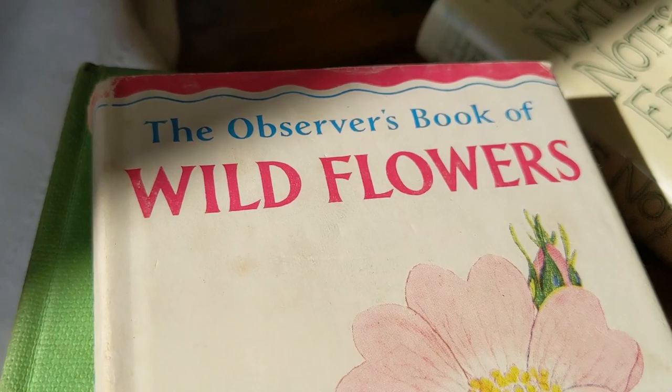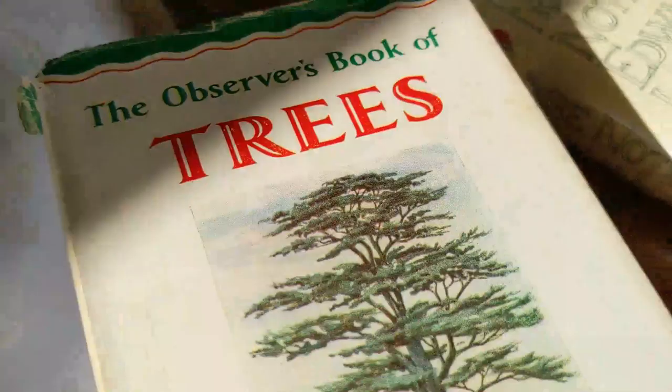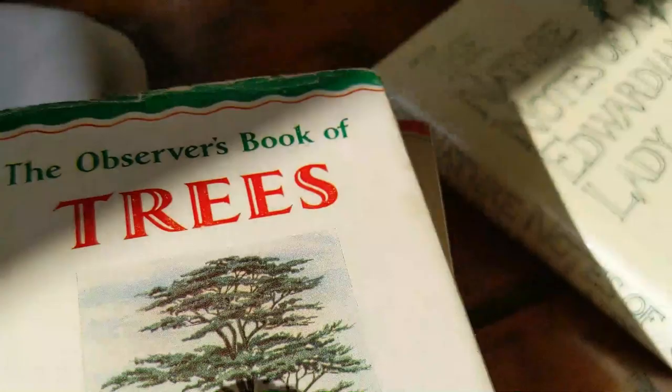And this one again, wildflowers. Does it get any better? 7 shillings, dog rose on the front. Just love these little books. That was a lovely one. And this one, trees, which again, I don't have this one.